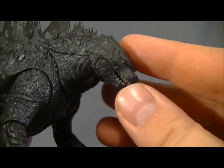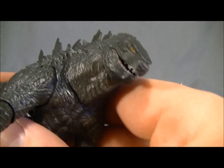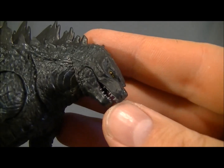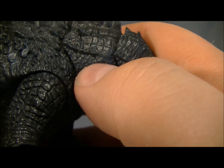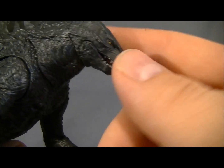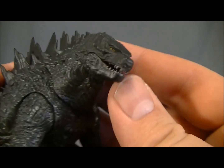But for how big this figure is, which is roughly about, I want to say, 7 inches, this just might be really hard to add that much amount of finite detail to it. But then again, they have the scaling going on here and stuff, so I'm pretty sure they probably could have added something in there, which would have made me happy. But still, overall, it's a nice shape and design for the head.